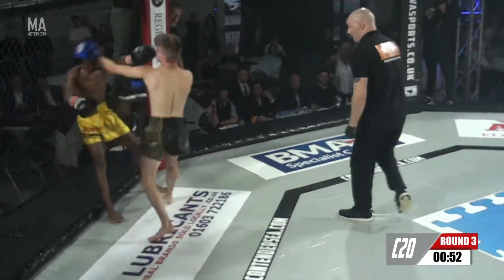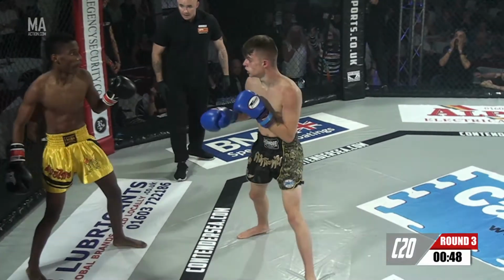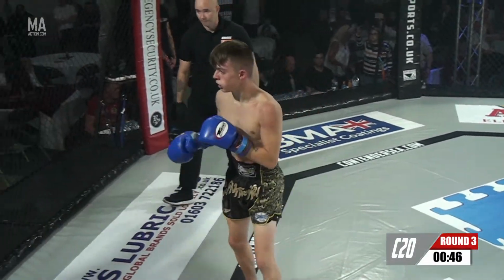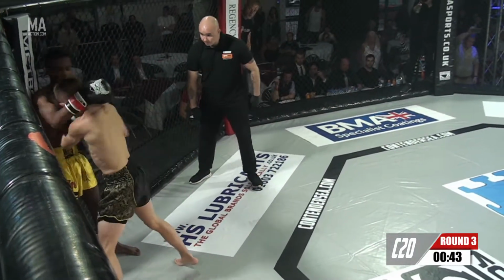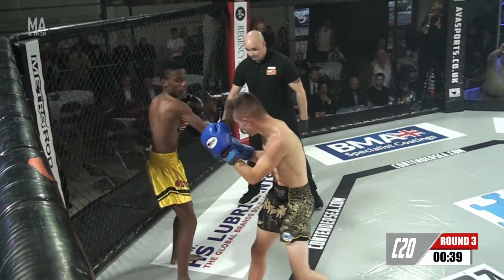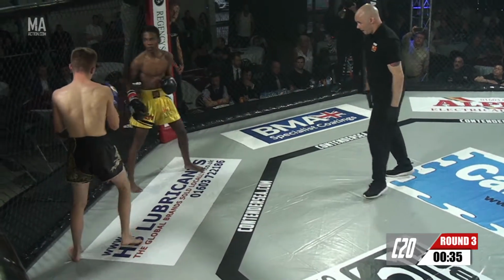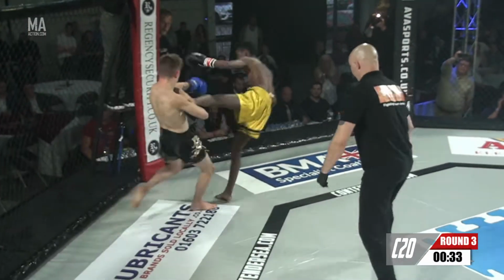Again, though, Smith is just ploughing forward. That was a nice right hand there from Semedo on the counter. Needs a few more of those. Semedo's loading up that right hand. He's bringing it right down. He needs to be careful about doing that, because he's going to tell Kyle Smith what is coming next. Absolutely, I think he's fighting through some fatigue now. His shots are slower. Smith just doesn't let him up.